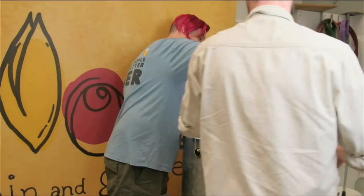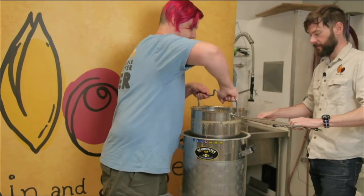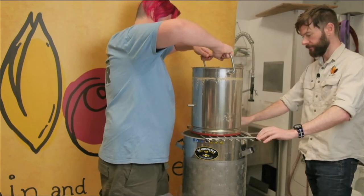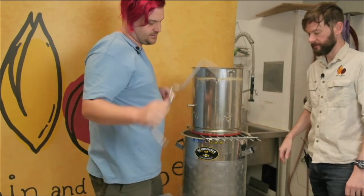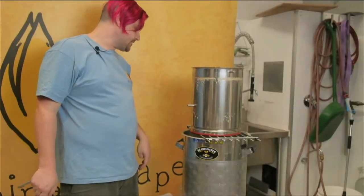If you hold the trivet, I will lift the malt pipe. Look at that. Teamwork.